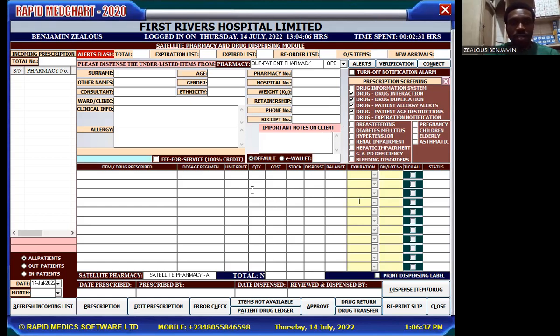So as I was saying, this is the pharmacy dispensing model. There are a lot of features in here that we'll be looking at. Now, if you look at the extreme left part of the page, you see serial number, you see pharmacy number. We all know this. This is where the prescriptions for the day are reflected.